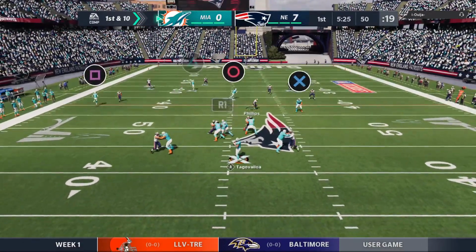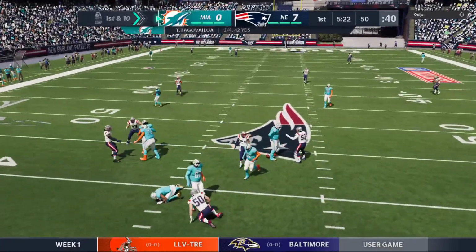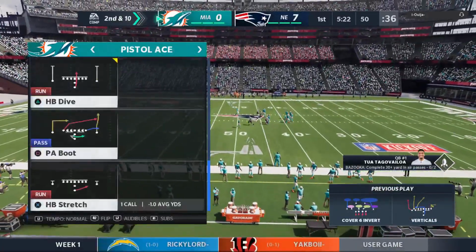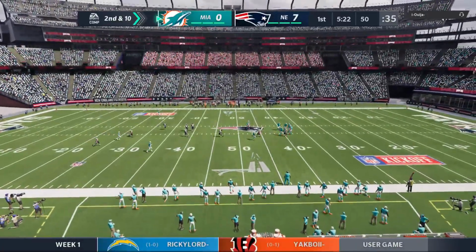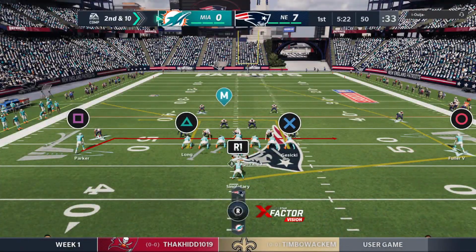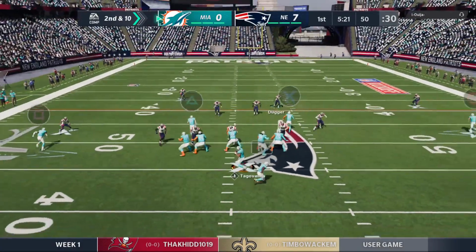From midfield, here's Tua. Oh, the ball comes out on the hit, but they'll say it's incomplete. It certainly didn't appear that that's where he wanted to go with the ball initially, so he tried to get something out of it by dumping it off to his running back unsuccessfully. After the incomplete pass, here now is second and 10.